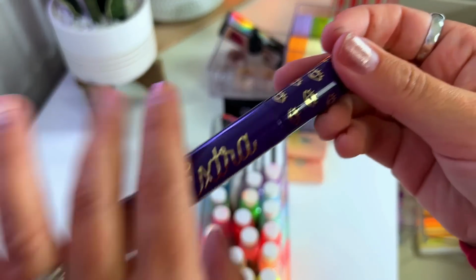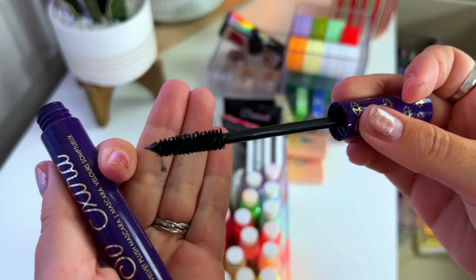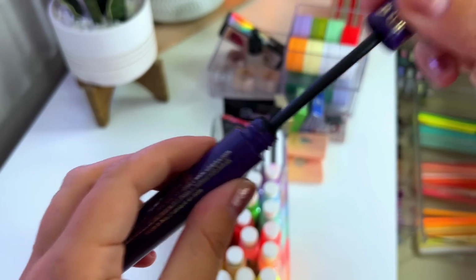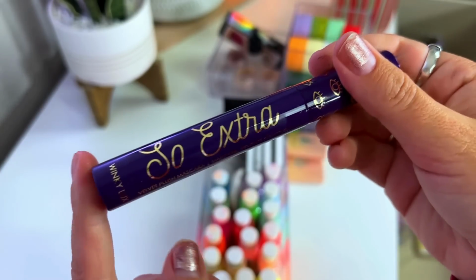Next we have the Winky Luxe So Extra, but I don't recall what my thoughts are on this one. So we're gonna keep this one to try it out again because I honestly don't remember really even trying this. We're gonna try this one again.